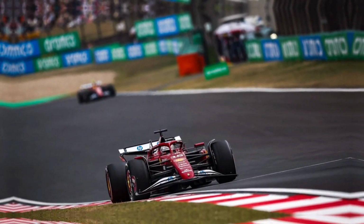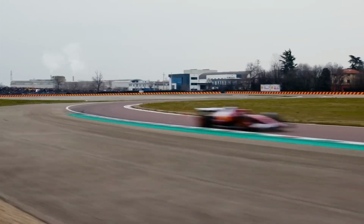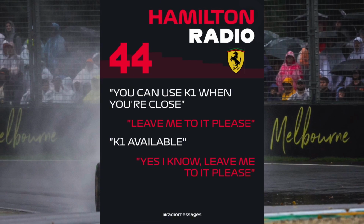Now, Ferrari's got a decision to make. Do they throw everything at fixing this car, chasing points in a season where every race feels like damage limitation? Or do they make the tough call, write 2025 off, and go all in on 2026, where new rules could finally level the playing field? Either way, what happens next could define Ferrari's future for years to come.